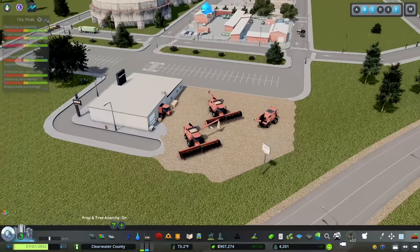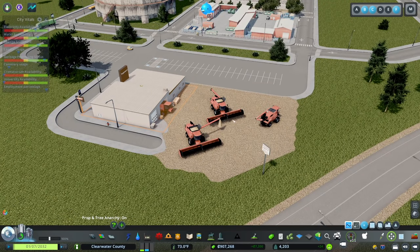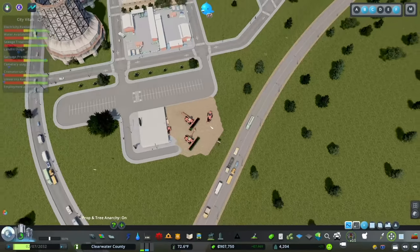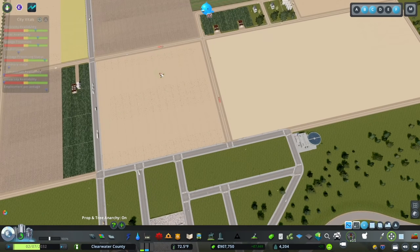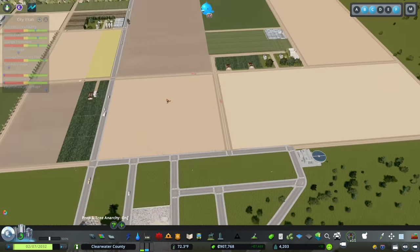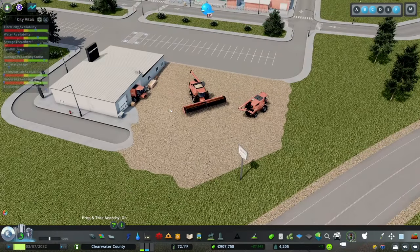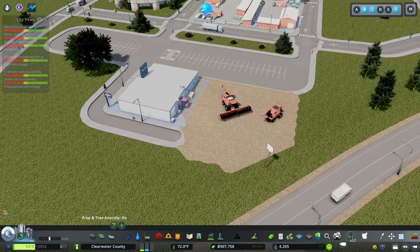The other thing about this building that a number of people called me out for was the fact that we have an active harvester right here. So we're going to move this. Let me put that in a field. And we can have just two pieces of equipment for sale here. I think that's totally fine and totally reasonable.